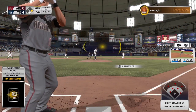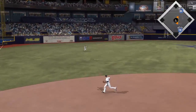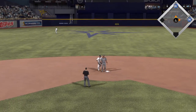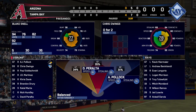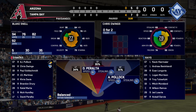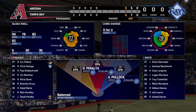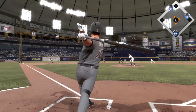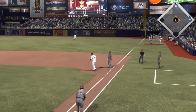Digging in once again, A.J. Pollock. Third trip to the plate for him here tonight. 0 for 2 at this point. And that's through for his first base hit in this one. Here's Chris Owings now. Shortstop, Chris Owings. Here comes the first pitch. A line shot to third base. Quick throw, not in time.